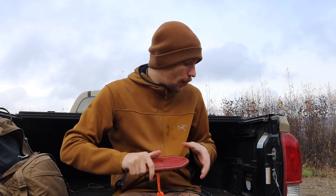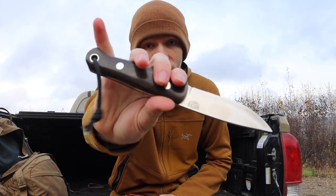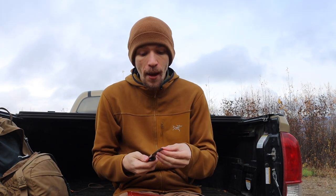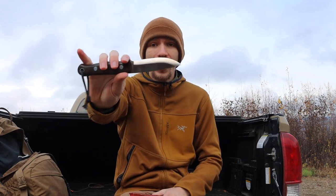Next one is my all-time GOAT, if you will, or greatest of all time bushcrafting knife, and that is the Bark River Knives Bushcrafter. This one's in CPM 3V, and this knife, I don't really know how I can put it. Obviously, I'm not going to sell it ever, because I actually had one that I sold, similar to my Aurora, and regretted it not long after.